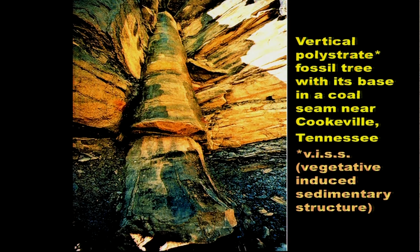Now, actually, the man that helped me fix the computer a few minutes ago, his daughter has a geology degree, and I taught college at Kilgore College for 14 years. I decided one day to look at the geology books and see what they said about polystrate fossils. You know how much information I got about polystrate fossils in that geology book? Do your right hand like this and slowly bring it to your thumb. It's not even mentioned. Wouldn't that be a pretty significant feature? And they call it a VISS, or a vegetative induced sedimentary structure. Why not throw in a bunch of syllables if you can, right?